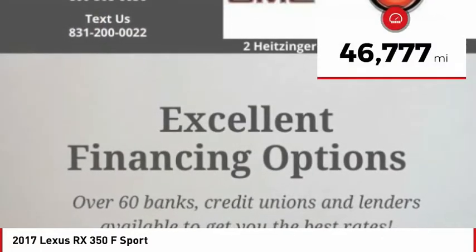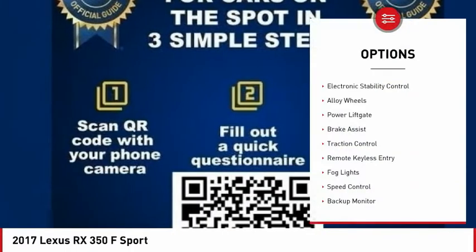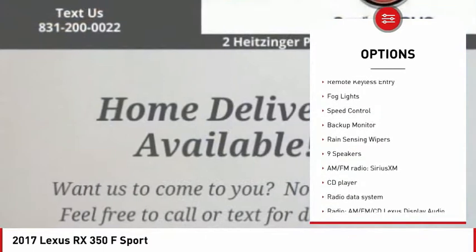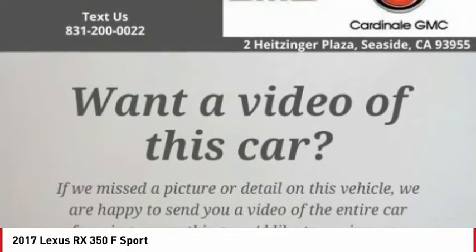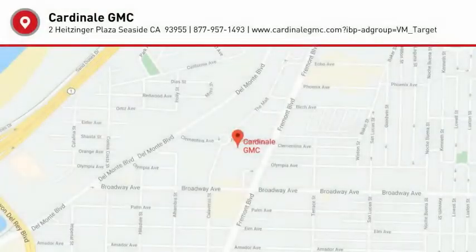This vehicle has less than 50,000 miles. Here are some of this vehicle's great options: electronic stability control, alloy wheels, power liftgate, brake assist, traction control, remote keyless entry, fog lights, speed control, backup monitor, rain sensing wipers. Come see the car for yourself.